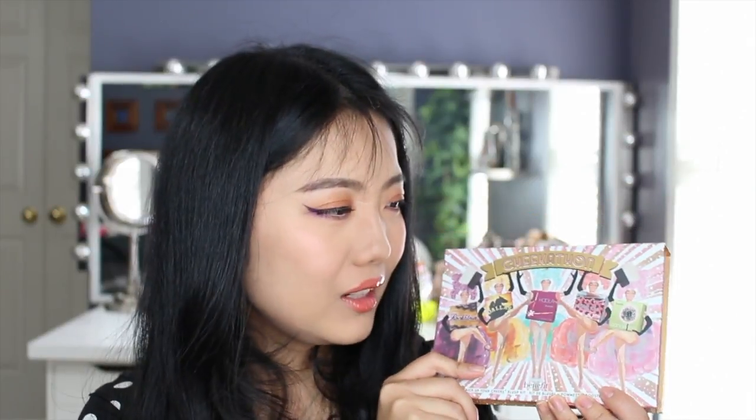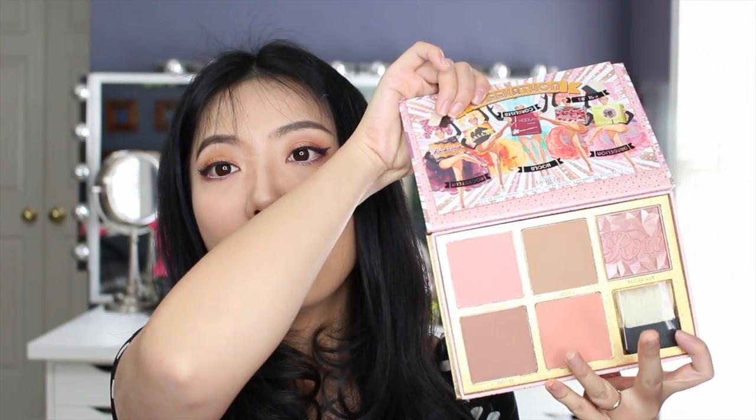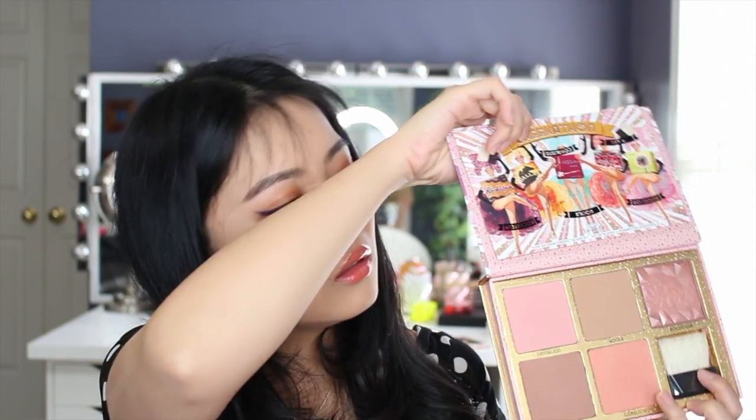The first thing I picked up from Sephora is this Cheekathon palette from Benefit. This is the kit that you need if you love Benefit, because all of the five powders in this palette are full size, so it's an incredible value.